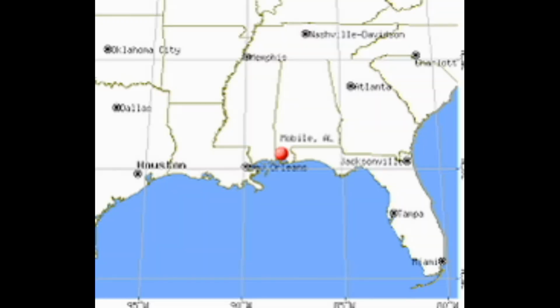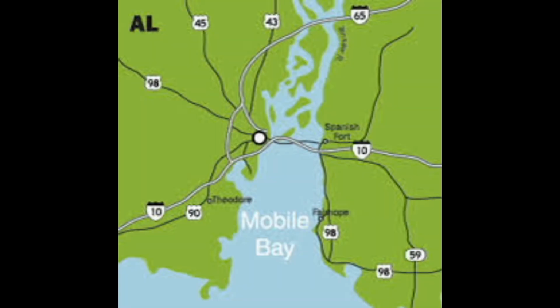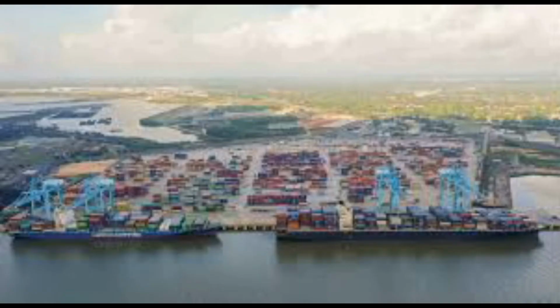In this episode, we will be talking about Mobile, Alabama. Mobile is located on the Alabama coast near the mouth of the Mobile and Tennessee rivers. Mobile has the only saltwater port in the state. Mobile was named after the Mobile tribe. The Mobile sold French colonists land in the Mobile Bay in 1702.